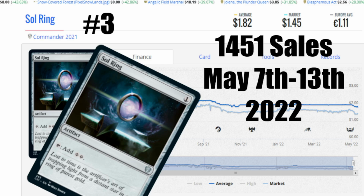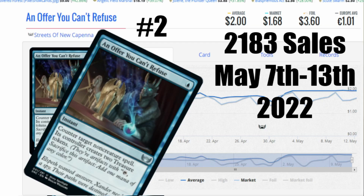So here we are, guys. We are down to the number 2 slot this week, and that is An Offer You Can't Refuse. And I can't underrate this card. It's amazing, okay? Streets of New Capenna gave us a card that's just amazing. I've even countered my own spells before. So, countering a target non-creature spell, you get a couple of Treasure tokens. Amazing. For 1. I've countered giant spells that would have killed me, and then they just get a couple of Treasure tokens. You're like, you didn't kill me.